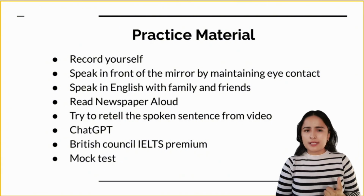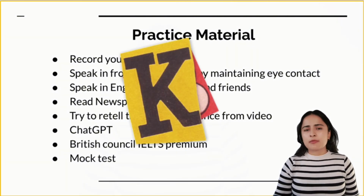Another is mock test. Give around 4 mock tests before taking IELTS exam. Along with everything I said earlier, there is one thing that will definitely help you to ace this IELTS speaking and help you to get an advanced level band score. That is, find out the question that will be coming in your exam month, especially part 2 question of IELTS speaking. Then list out those questions and write down the answers for each and every question.